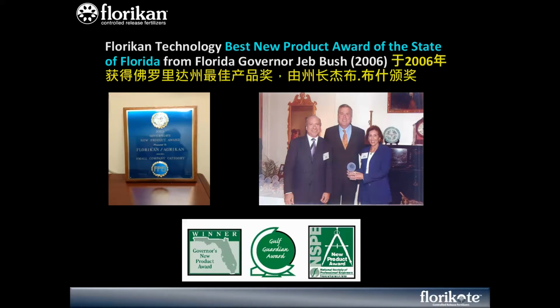As well, Florikan Technology received the Best New Product Award of the state of Florida from then Governor Jeb Bush in 2006. This was the best or most innovative product of the state of Florida in that particular year. And there's Governor Bush. And we'll see if he's going to be our president.